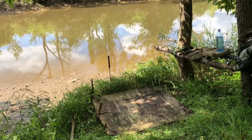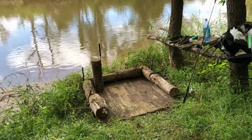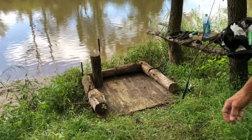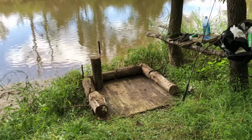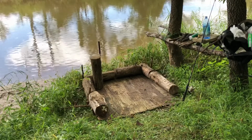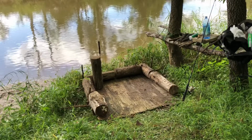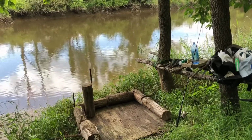Tide's coming in pretty fast. I should be able to start fishing here shortly. All right, so here it is, my little dock. I went back and I got some of that firewood, and I get this stick out of here. I keep it. Yeah, I went and I got some of that firewood and put it in all the way around it, you know, to help weigh it down some too. So, and it looks pretty cool now, for sure. I'm gonna start fishing here in a few minutes.